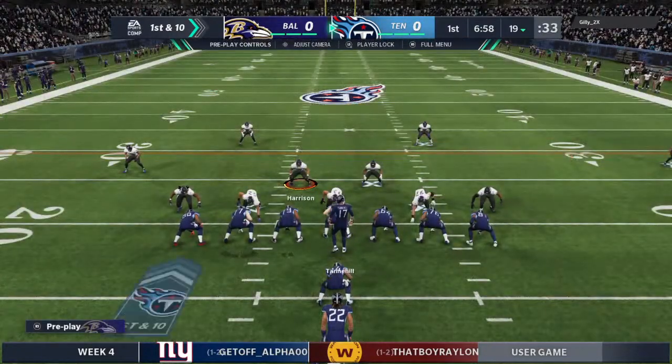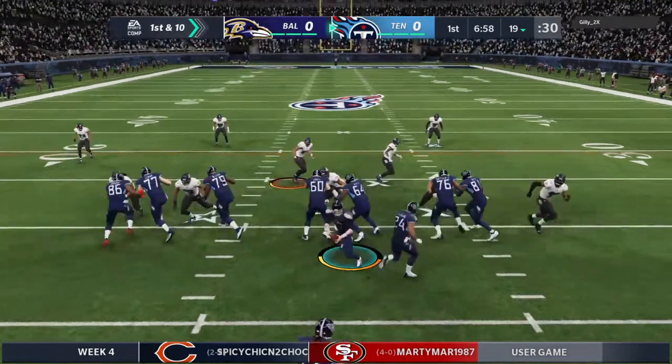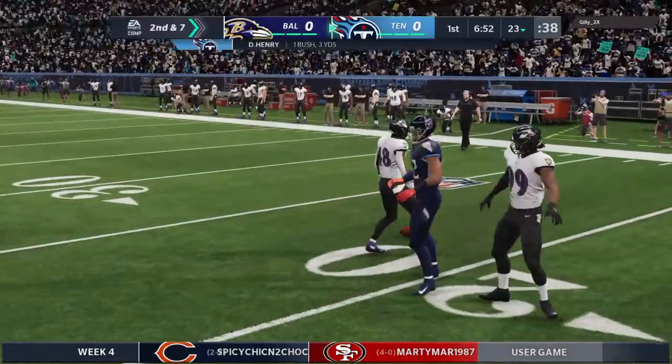So here's a 1st and 10 now, down inside the 20. On the ground, this is Derrick Henry. He'll get about 3 as he's taken down at the 23.